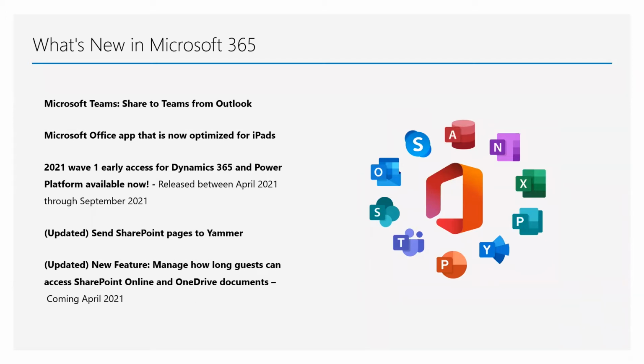Moving on, Microsoft has recently published the 2021 Release Wave 1 plans for Dynamics 365 and the Microsoft Power Platform. The reason why this is important is because we will begin to see a list of new capabilities that will be released between April 2021 through September 2021. These new plan features for Power Apps, Power Automate, and even Power BI will provide you with significant capabilities to help transform your business using process automation and modern applications. So a lot is coming with the Microsoft Power Platform and Dynamics 365. So be sure to stay tuned.